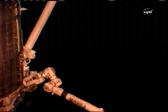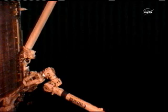View here of the Express Logistics Carrier with both arms now attached. At the top is the Space Shuttle's robotic arm, which is just under 50 feet long. And along the bottom of the screen, the Space Station's robotic arm, which is more than 57 feet long. The Space Shuttle robotic arm can handle up to the equivalent of 65,000 pounds here on the ground, and the Space Station robotic arm up to 255,736 pounds.